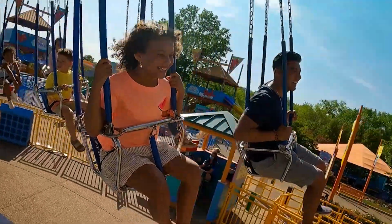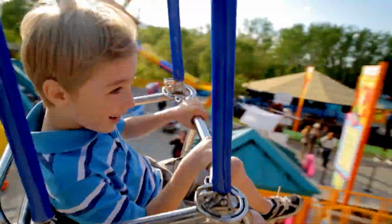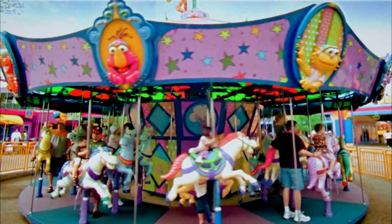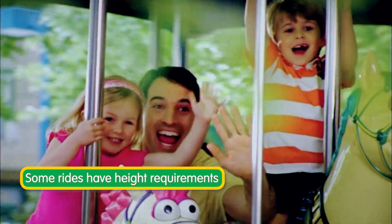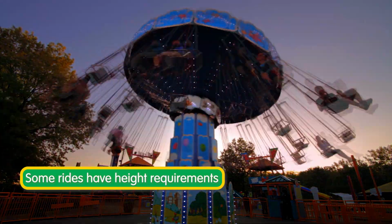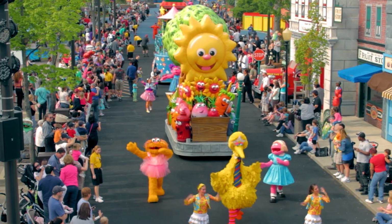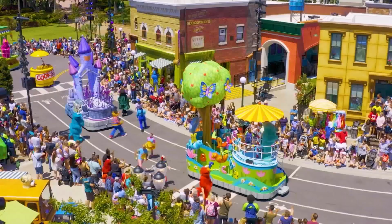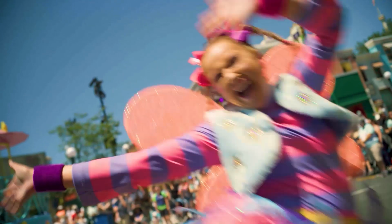The whole family can enjoy our exciting rides together. From our Super Grover themed roller coaster to the Sunny Day Carousel, there's something for everyone. Keep in mind, some rides have height requirements and smaller riders may need to ride with an older companion. Boarding requirements are available on our website, the Sesame Place mobile app, and at each ride entrance.